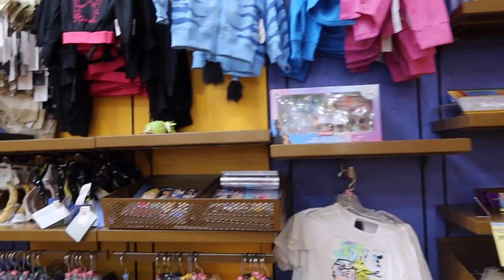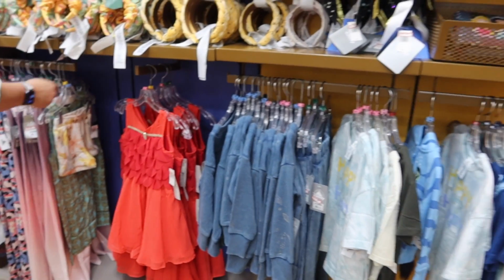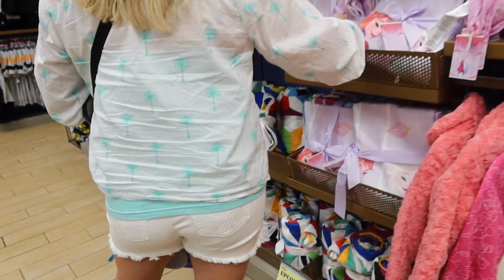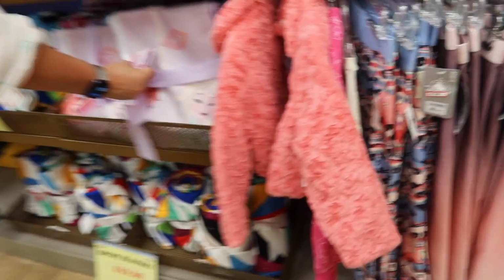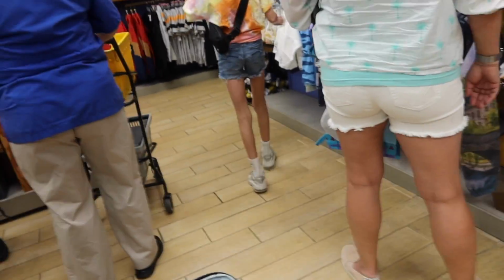Okay. Little girls' clothes, same things. Red dress is new. And there's a couple coats that look new right here. Oh, look at that big fluffy one, $20. Epcot blanket for $20. That's new.